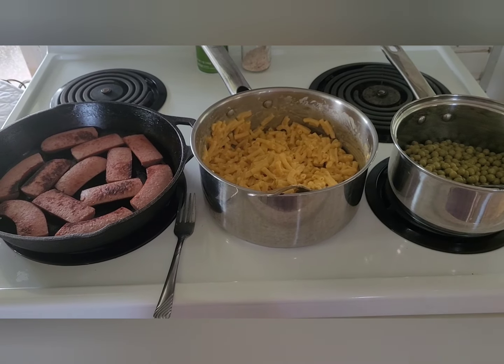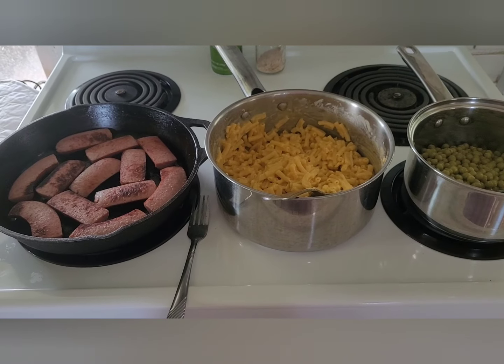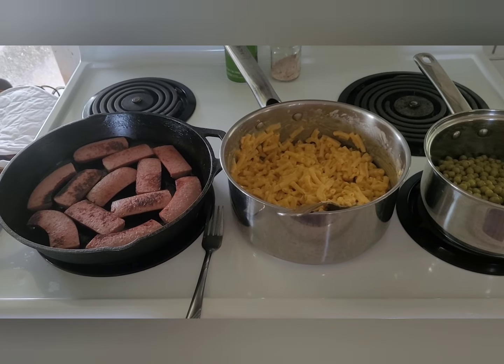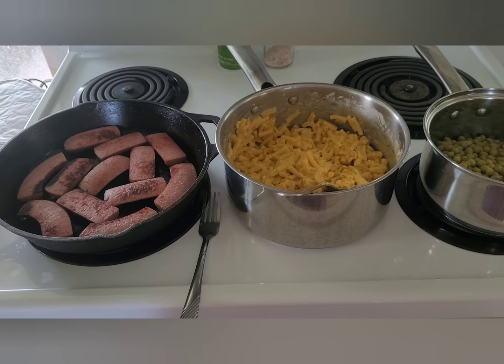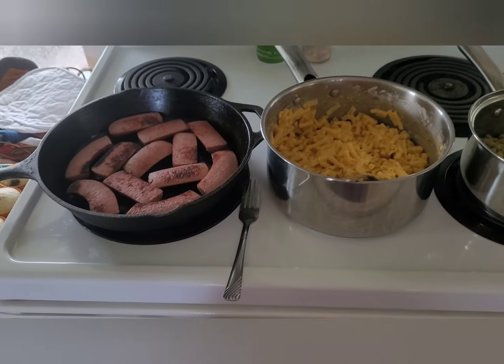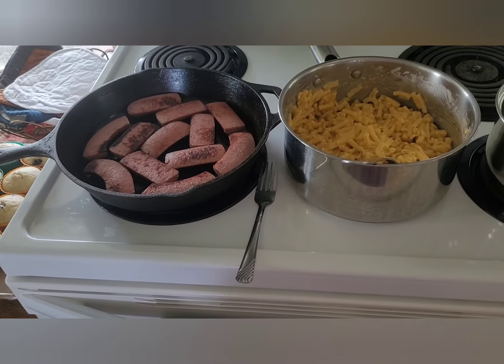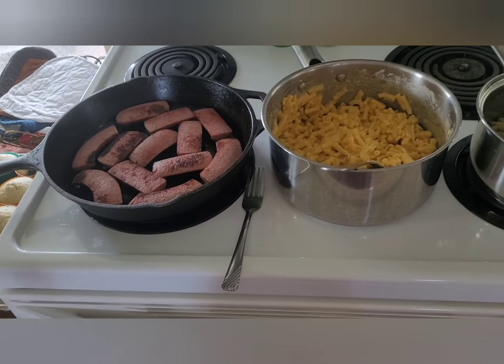It is a Wednesday night, and tonight we are using what I call my backup meal or my emergency meal. It's not an emergency. It was just one of those where I didn't really have planned for sure what I was going to do for dinner tonight, but I always keep a smoked sausage package in the refrigerator at all times, because it makes for a quick and easy meal.